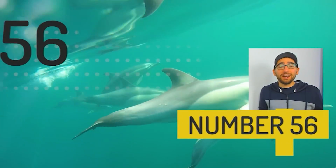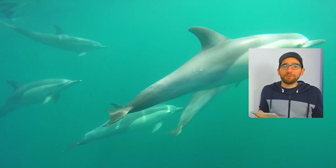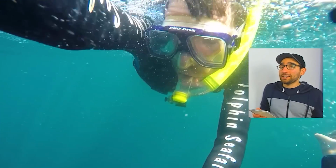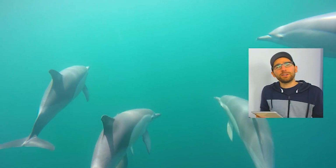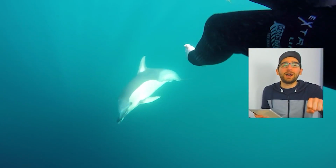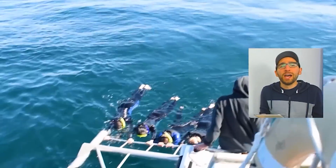Well, dolphins again at number 56, it's swimming with dolphins in Tauranga. There are other places in New Zealand where you can swim with dolphins, such as Kaikoura, but I wanted to pick Tauranga because it's such a different experience, because you usually hold onto the boat and get dragged behind so the dolphins can swim alongside you. It's amazing.